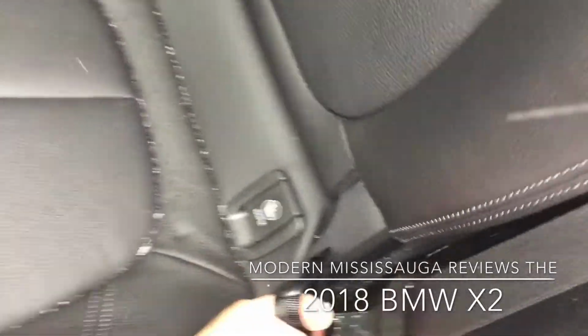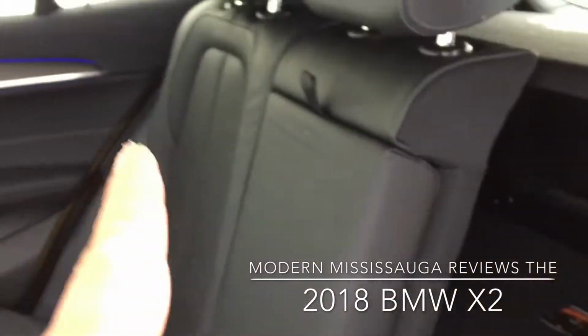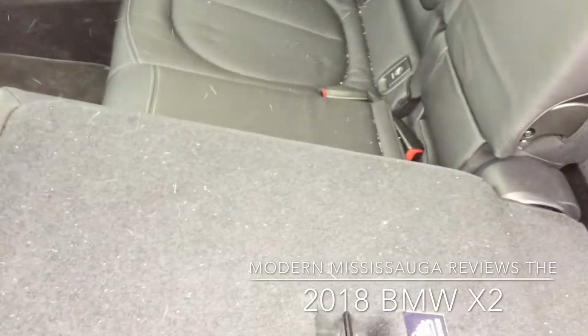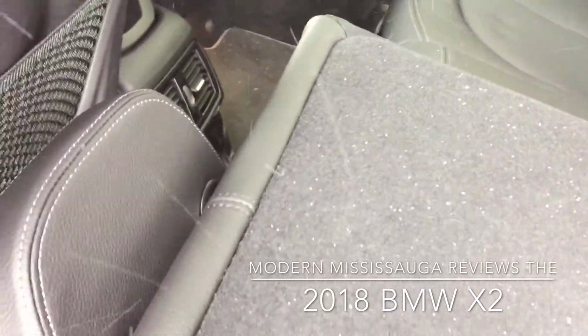Pulling the seats down, one pull, just like that. Same thing for the 20, same thing for the 40. I wish there was a tab here just to release it so I could reach it from the rear instead of having to walk around here. I know it's a little lazy, but hey, that's my 2 cents on that.